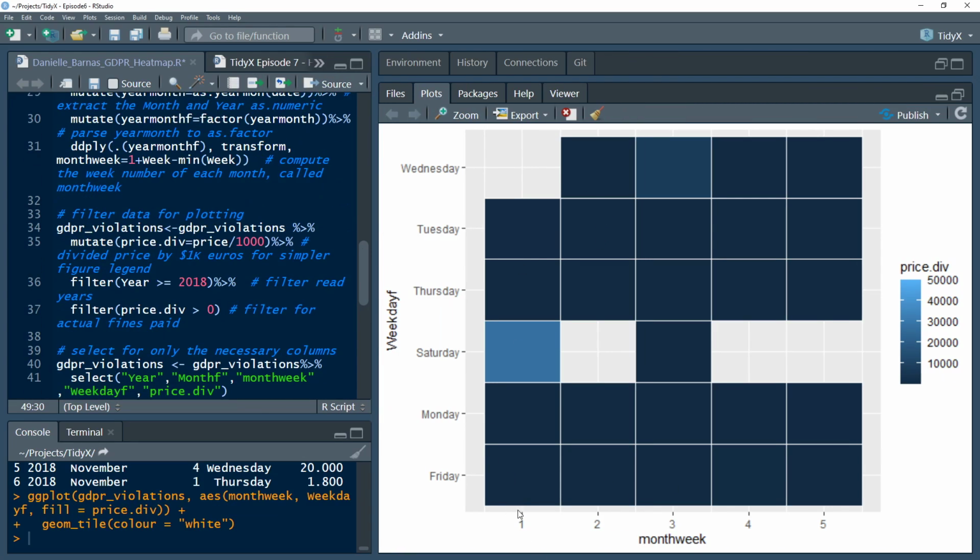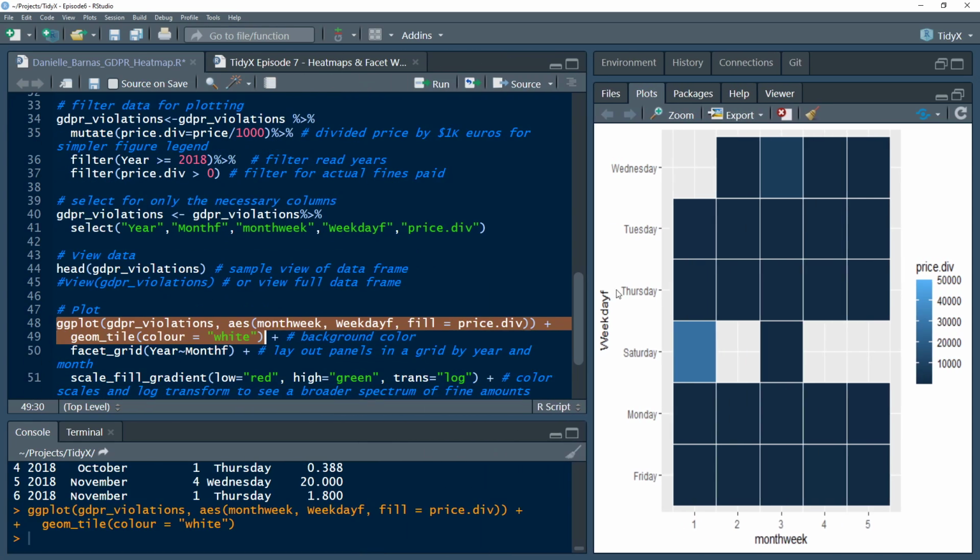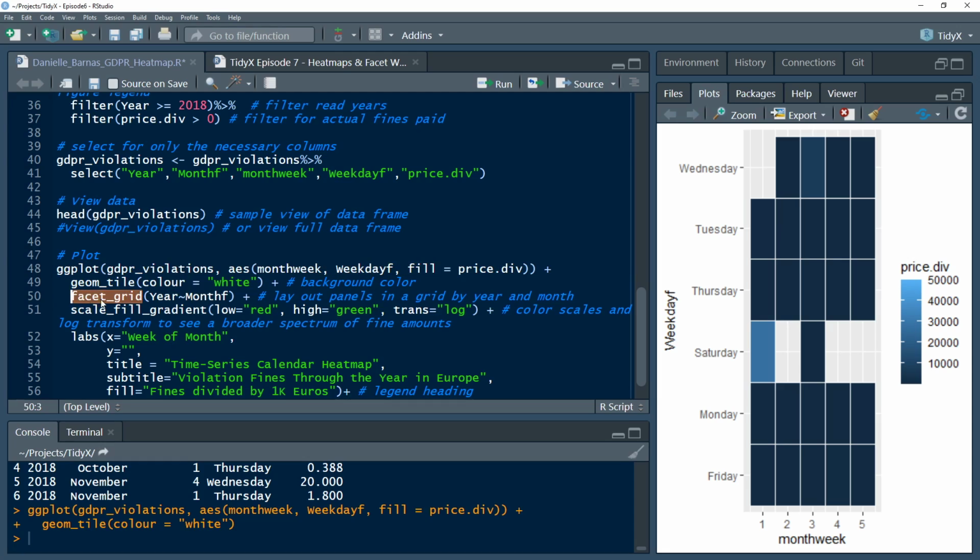So here you go. We get month and week, but not a whole bunch of information can be drawn from here, except that the first Saturday you get pretty hammered compared to the other ones. It's a lot higher there. Interesting. But now if you add this Facet Grid, we're going to add this next level of detail where it's going to have the year and the month included with that.